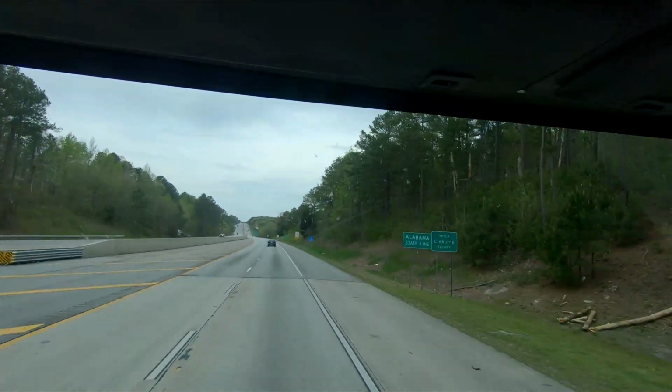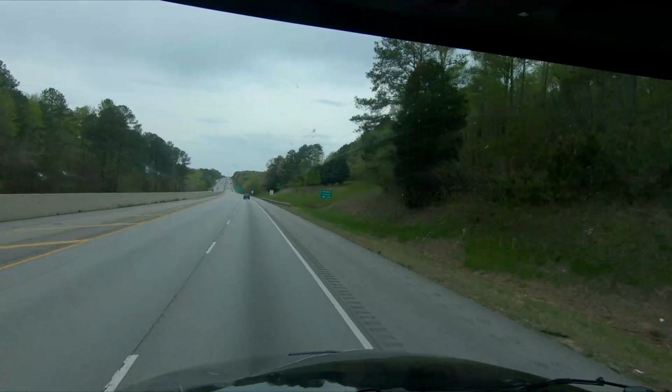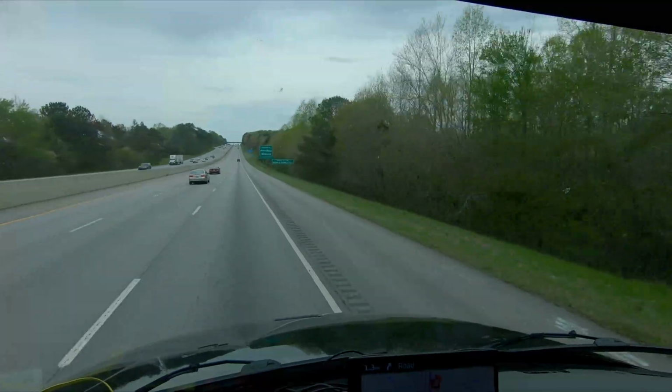I don't think we'll pass through it, but I'd like to be parked before we get there, or before it gets to us. We're approaching the Alabama border. Welcome center's just on the other side, so we'll be stopping there. Boom. There's a state line, just caught it. Sweet Home, Alabama.